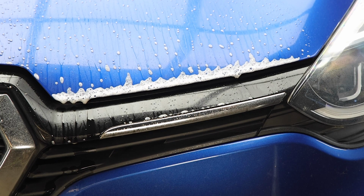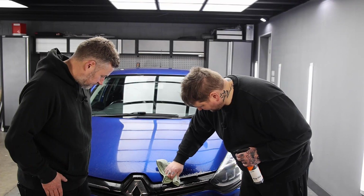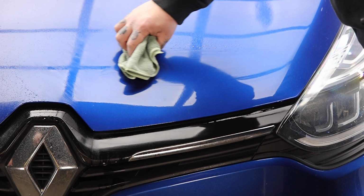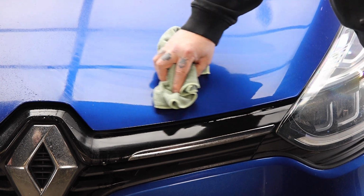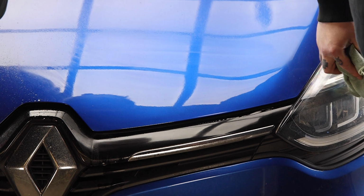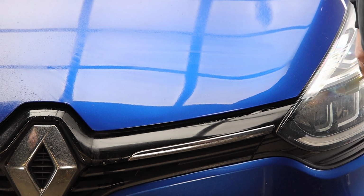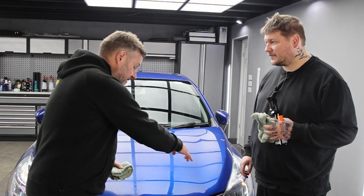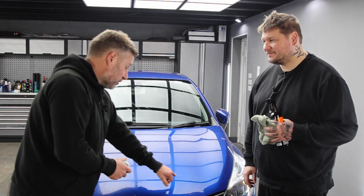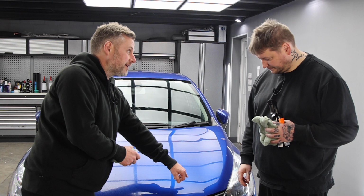Yeah. So if you chuck us a cloth, we'll give it a wipe and let's see what we've got. You can see there it has done its job on it, one pass. It has. So as this is dried now and hazed off, and I'm looking at it in the light, you can see that those bugs have etched into the lacquer.